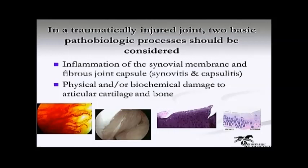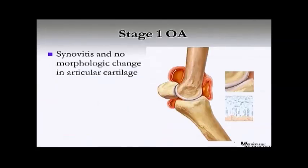So this is showing the 2 basic pathobiologic processes that need to be considered in joint disease: inflammation of the synovial membrane. As can be seen on that arthroscopic view, the synovial membrane secretes the joint fluid, but on the other hand, it quickly reacts to trauma. And if we continue to have those enzymes produced and various mediators that have already been discussed, we can get loss of articular cartilage. That shows histologically as fibrillation, and there's other changes such as replication of chondrocytes, which is a rather failed attempt to repair.